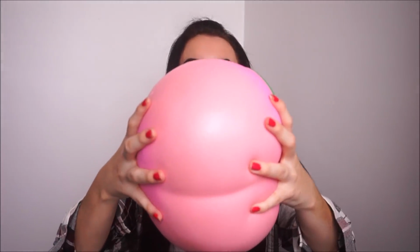It is completely out of the package. Can you just see how big this is? It's not even appearing that big on the camera, but it literally looks like I'm holding a butt. It literally is as big as my head. Are you ready for the squeeze test? Oh, it's literally like I've got a big butt in my hand. I mean, that does not disappoint, does it? Just look at that.